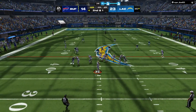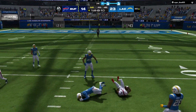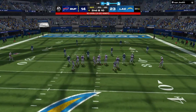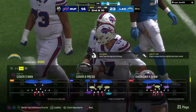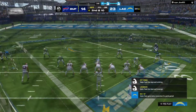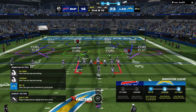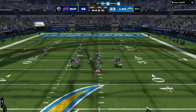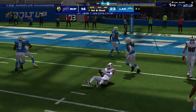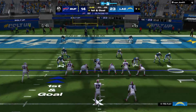Here's Allen. The pass caught by Hardy. And he is brought down, but not before reaching the 30. Here comes second down. Second and 10. Throwing is Allen. And that is caught. It's Davis. And they move this all the way down to the 9.